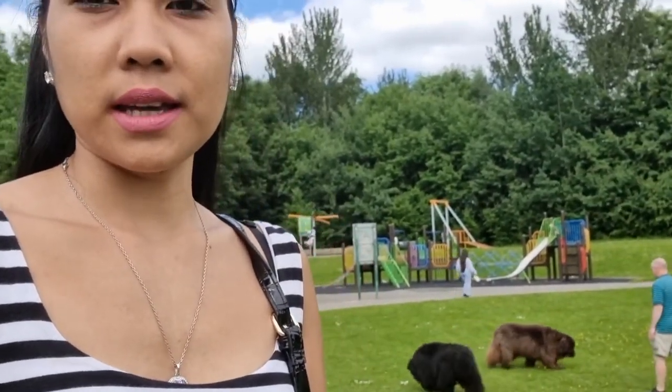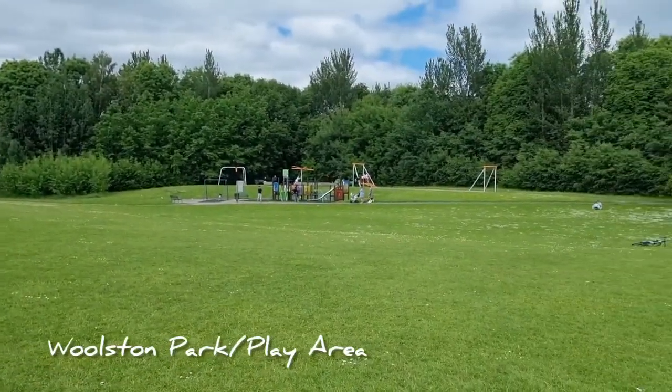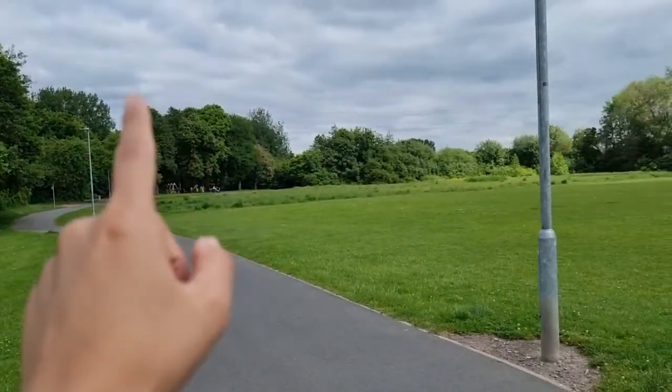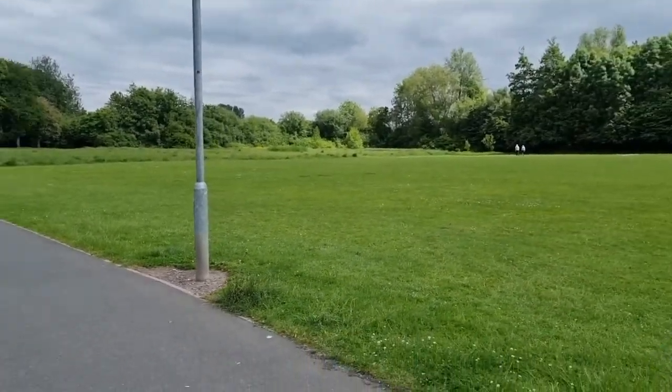And yeah, it's beautiful, lots of trees, and it's amazing. There's a play area behind me, and Mia and Lily's over there. That's Lily, and there's two dogs behind me. This is the park here in Woolston. And there's another little play area, I think, for the small kids, for junior.